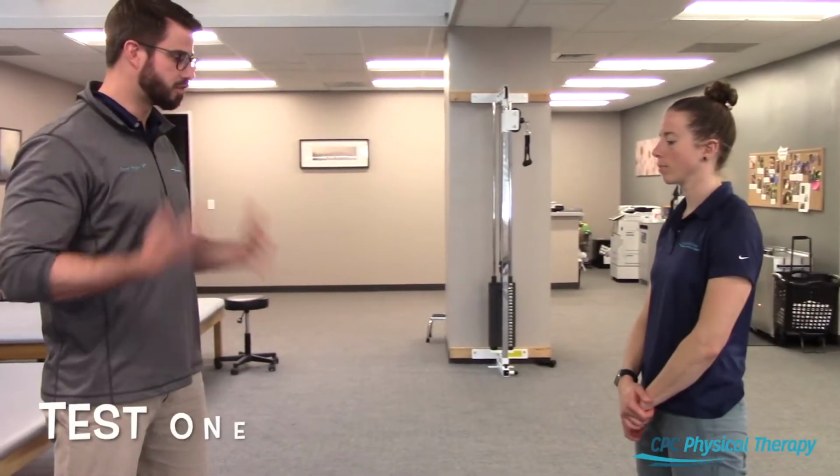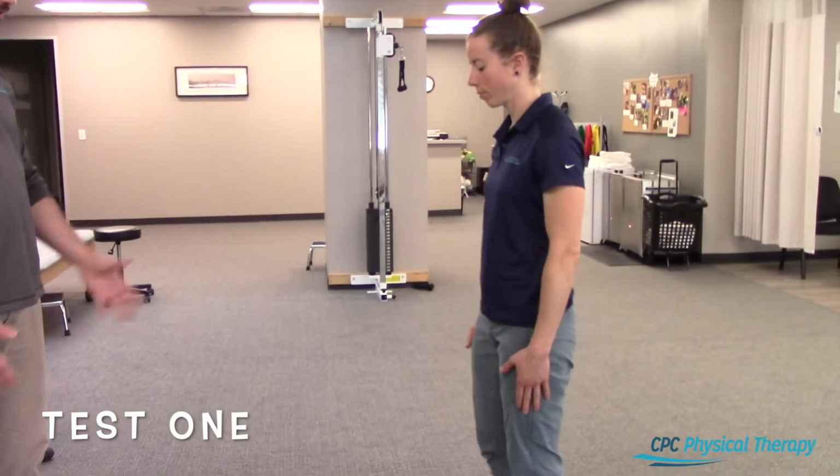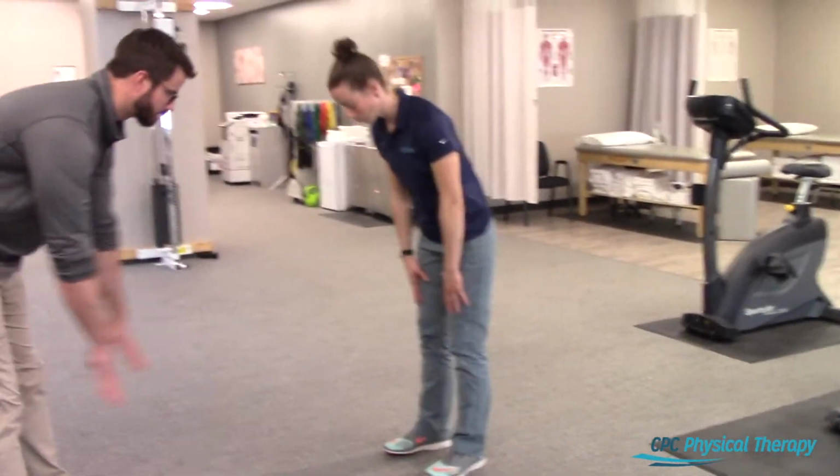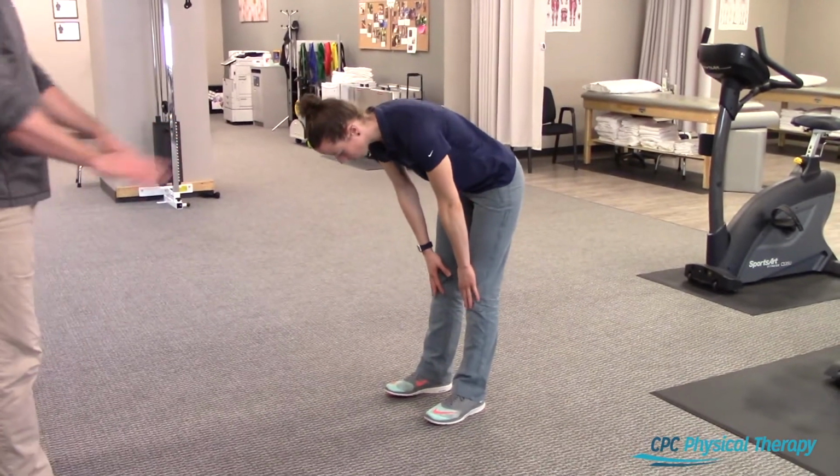First thing I'm going to have Colleen do, stand nice and tall for me, hands at your side, Colleen, feet about shoulder width apart, and then I want you to slide your hands down your thighs like you're trying to put your palms onto the floor.